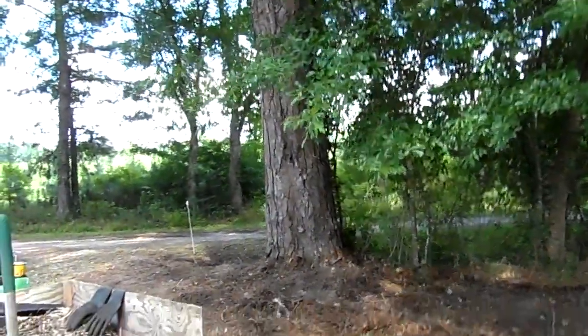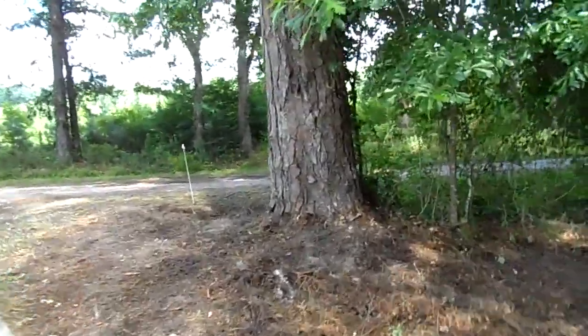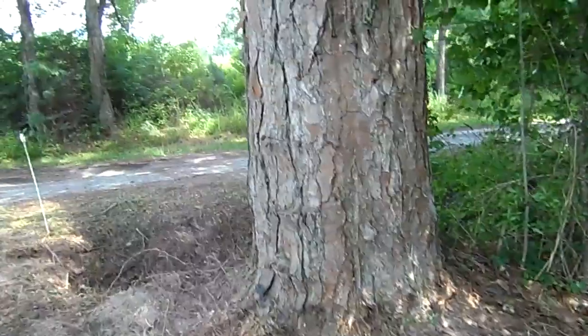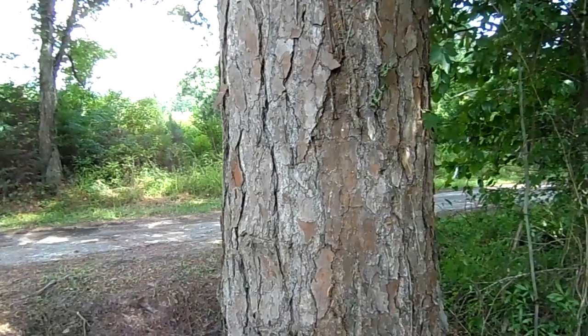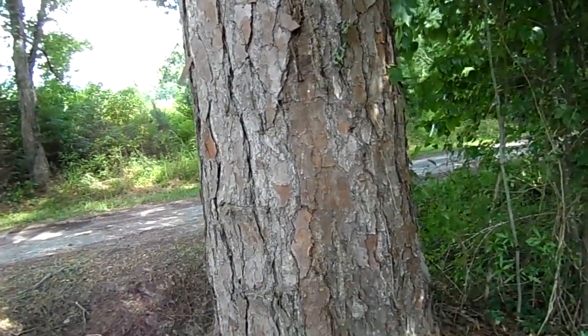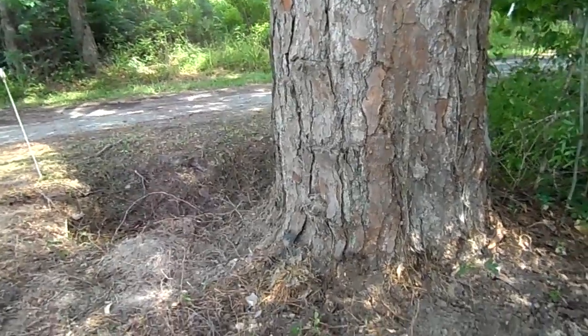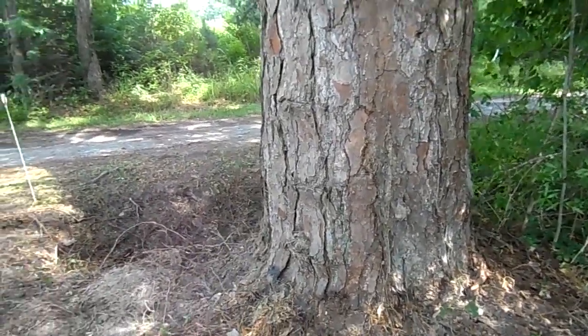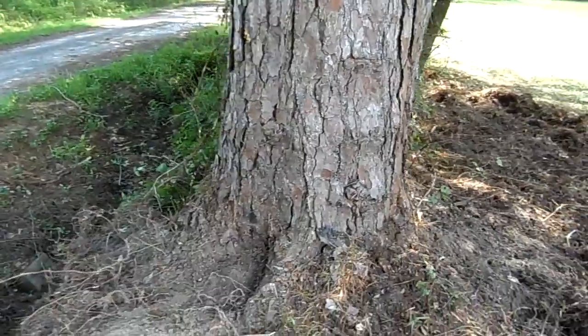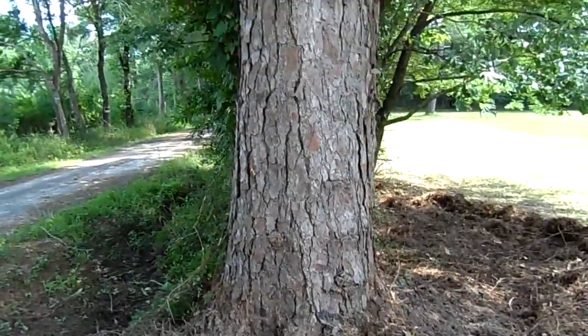Hey y'all, I've been out here working on this pine tree right here. I'm guessing it's about 3 feet across in the center, just straight through it. It's a nice specimen pine tree. It's on the border of our property, right at my driveway.